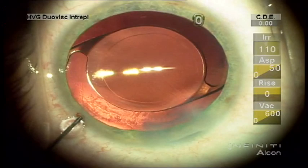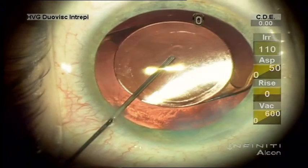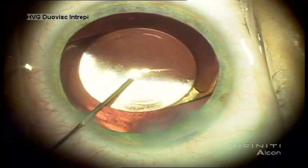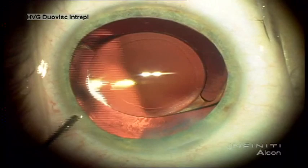And now the antibiotics, and here the lens is positioned to allow the lens to be tilted, to get the antibiotic protection inside the capsule. Now to conclude, Dr. Gimbel will ensure that the wounds are watertight. He'll start to check the eye for firmness here.